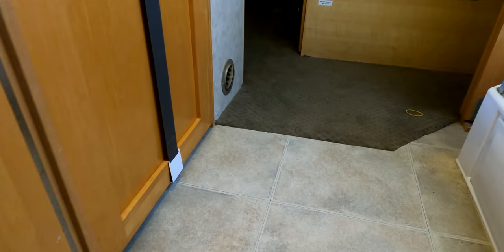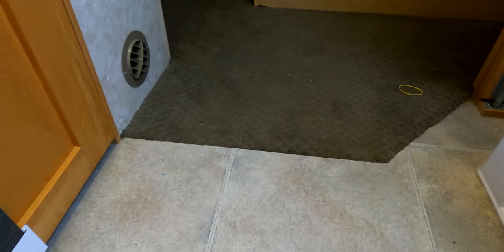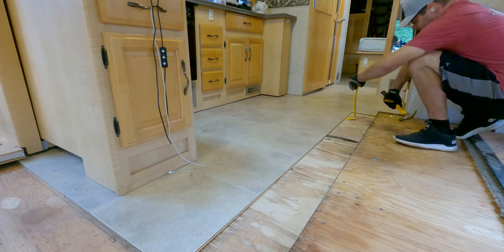But then what we've decided is we're going to leave this tile, because it's a nice snap together type of tile. It's not problematic. It's really easy to clean and everything. So we're going to leave that in the bathroom and right in front of the shower. And so we'll stop the vinyl flooring right there where there's a nice straight line to transition.